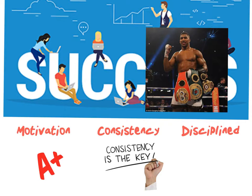He's been consistent. He's refocused his mind towards what he wants, his goal, and that is the key. So you're not always going to be motivated, and that's when you've got to be disciplined. And if you are that, you will stay consistent.